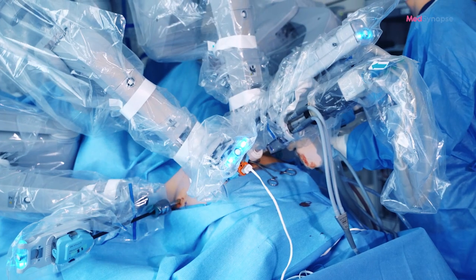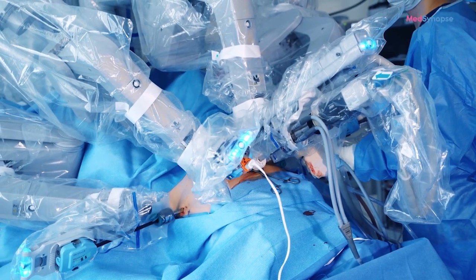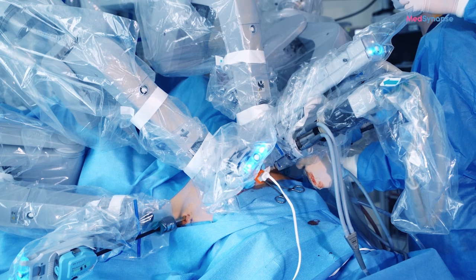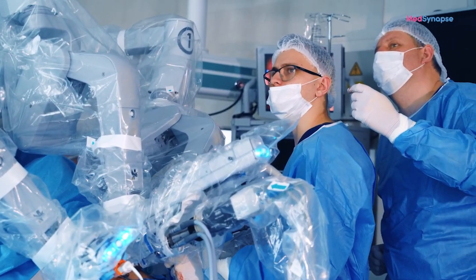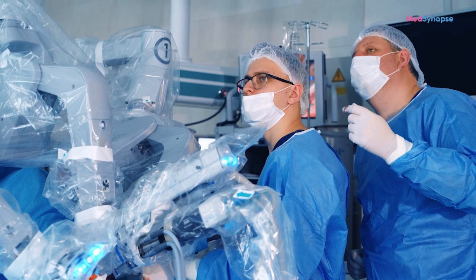So robotic surgery is not done by robot. That's the most important part. It is done by a surgeon. So what we do is, robotic surgery allows us to put small cuts in the skin. The instruments go inside the body. It's very much similar in concept to laparoscopic surgery. Because of the good magnification, we focus only on the prostate. We preserve the nerves around the prostate.